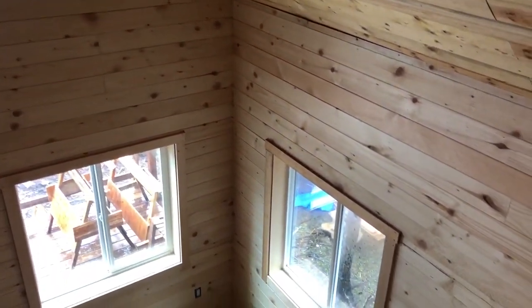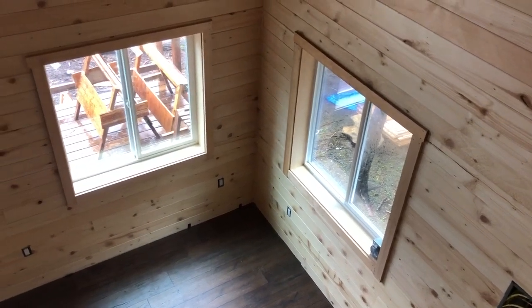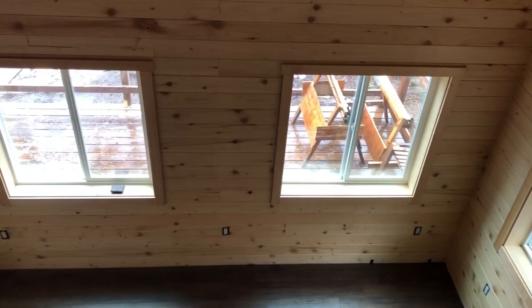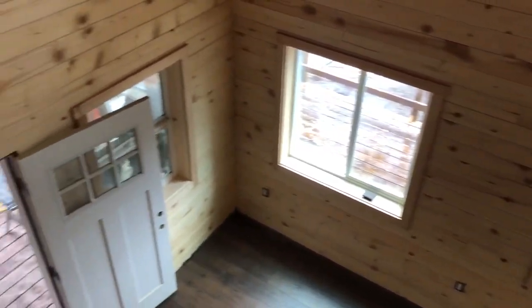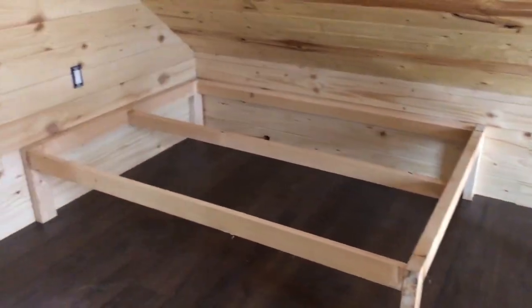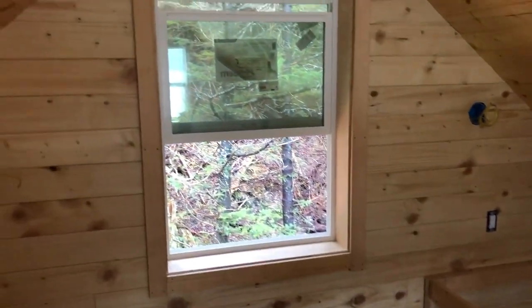So, couldn't be happier with how this is coming together. It's our first full interior in all wood. It's also our first full interior in all second growth. So it's really, really looking gorgeous in here. Can't wait for the final video.